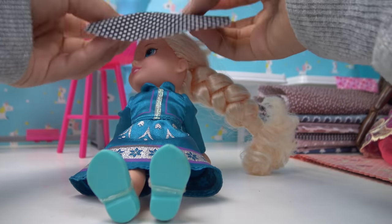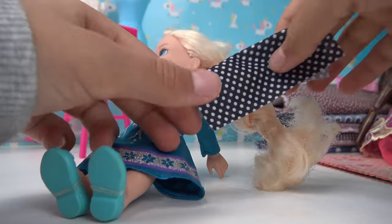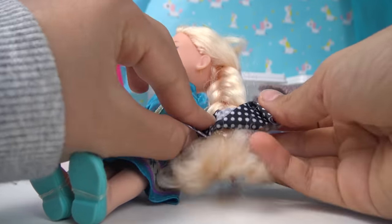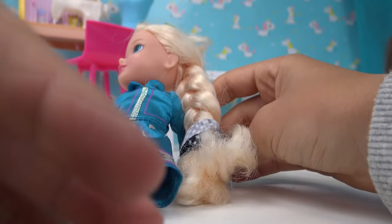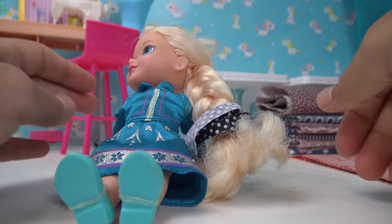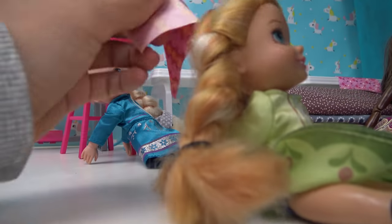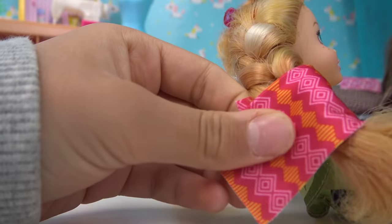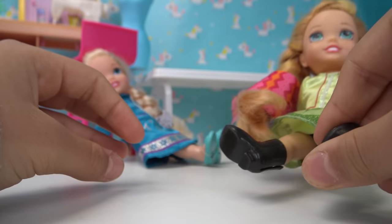No, I have an idea. I have a better idea. Look! It's a little hair tie. Okay, wait. Like this! Look how cute that looks! It's like a little hair tie! That's so cute! Yes, I want it too. I'll just close it up and... Oh, it's so cute! Wow, look at it! It's so cute! I love it!